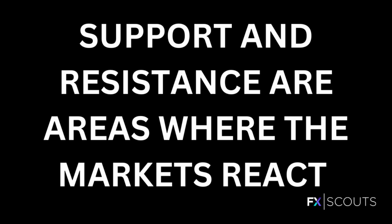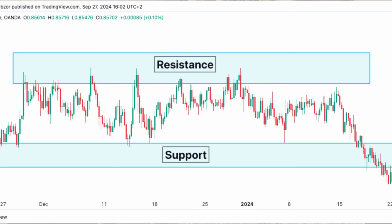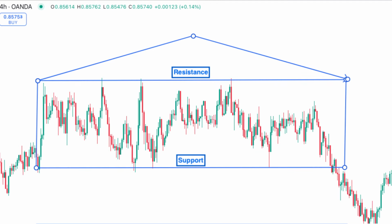So a good place to start is with the basics. Support and resistance are basically areas where the market reacts. As you can see here, support is a price level where the asset tends to stop falling because there's enough interest to hold the price up, while resistance is where the price struggles to move higher because of selling pressure. You could think of support basically as the floor that keeps price from falling lower, and resistance as the ceiling where the price stops rising.